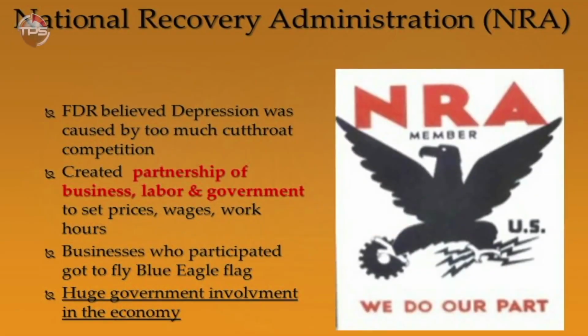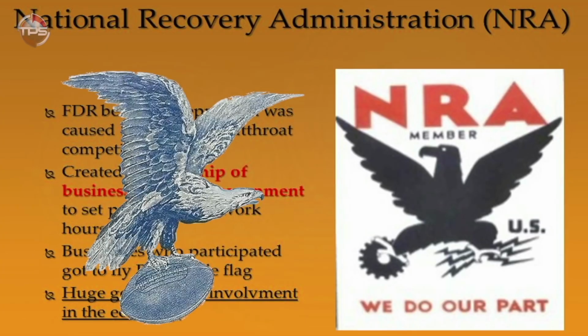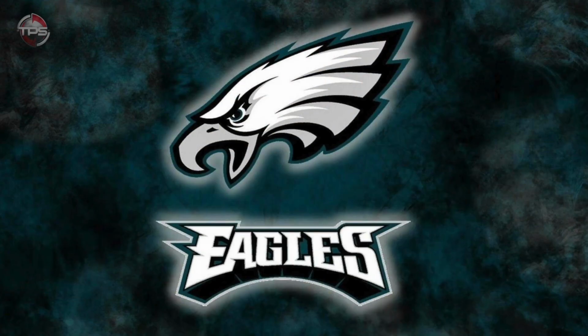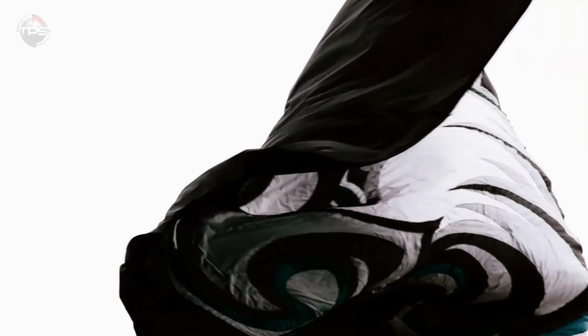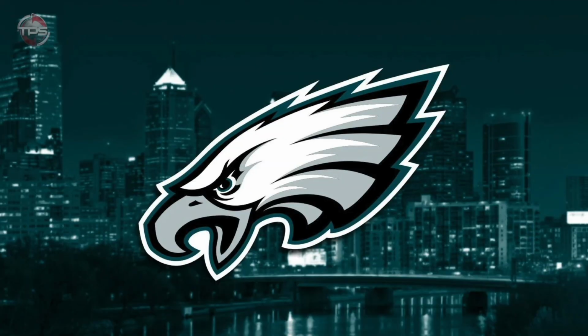The team was inspired by the logo of the National Industrial Recovery Act of 1933, which President Franklin D. Roosevelt signed that year. 1933 also marked the year the Eagles football franchise was founded. Well, the Eagles name remains as cool today as it was back in 1933. But there is no doubting that the current logo, which they've now carried for over a quarter century, is hands down the best in the franchise's ancient history. So here's to hoping that they will never change it.